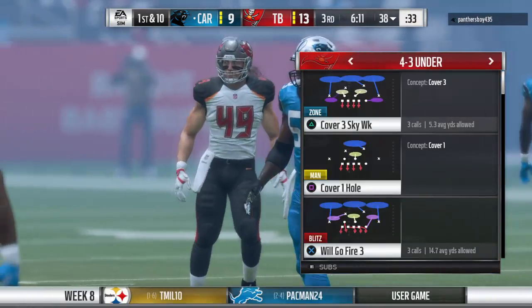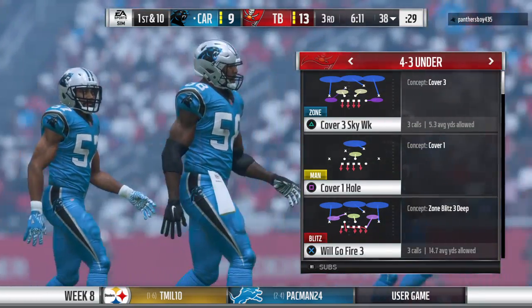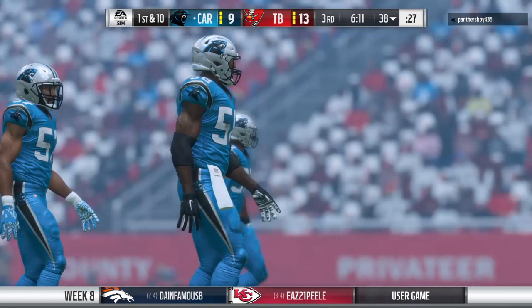The Panthers offense now, they head back on the field for their first possession of the second half. They were able to get the stop defensively. Now a chance really to set the tone here.